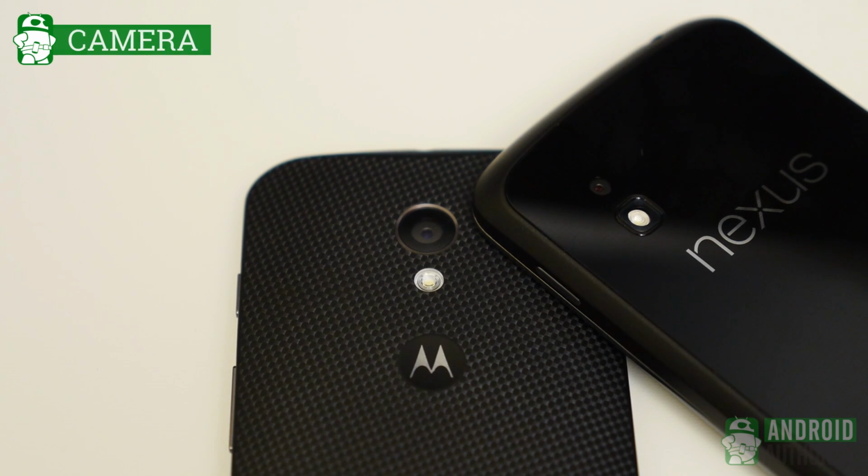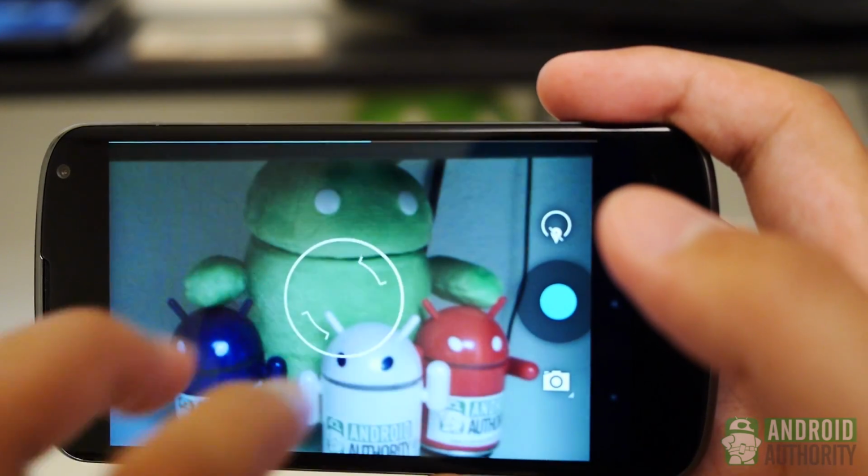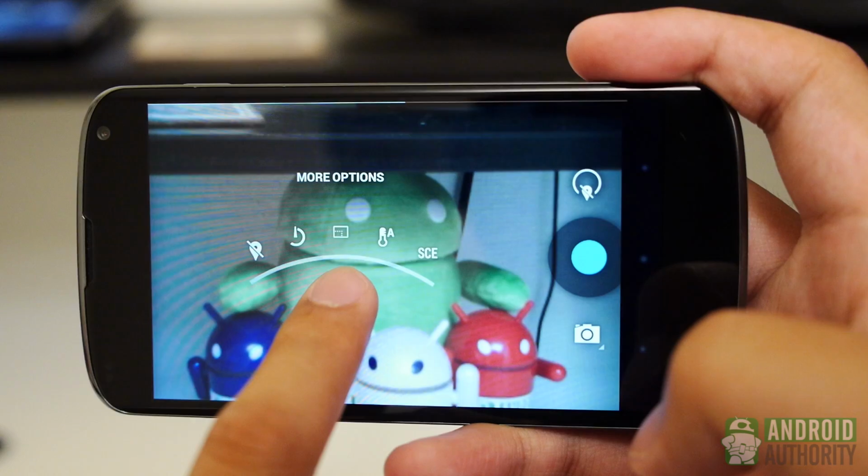And here come the cameras. While the Nexus 4 offers 8-megapixel optics, you get a couple more in the Moto X. The apps remain pretty much the same either way with their offerings, as Google usually keeps things pretty simple. The Nexus 4's app interface uses an arched touch and swipe interface that is very minimalistic and does include HDR and photosphere.